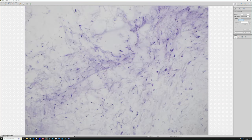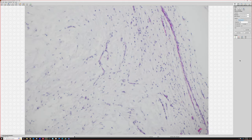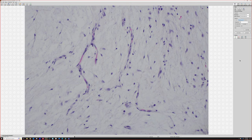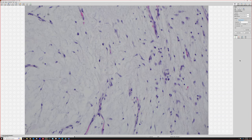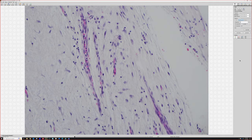And then you may have some delicate branchy vessels. This case has, there's a little bit right there. See that? And you don't want to get confused and think that that's the chicken wire vessels of myxoid liposarcoma. This tumor otherwise does not look like myxoid liposarcoma. And I've got videos about that if you want to go see. Myxoid liposarcoma almost never occurs in the skin. So, I mean, there have been rare reported cases. I've never seen one, though, in the skin.